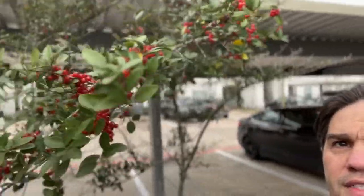Okay, so right away I can see that there's a tree here that has some really bright berries in it. So we're gonna get some photos of these berries. They're nice and red. You can see that? Pretty cool looking. So we're gonna take some pictures of this. I don't know what kind of berries these are, but I learned a long time ago that just because something's pretty, you don't always eat it.